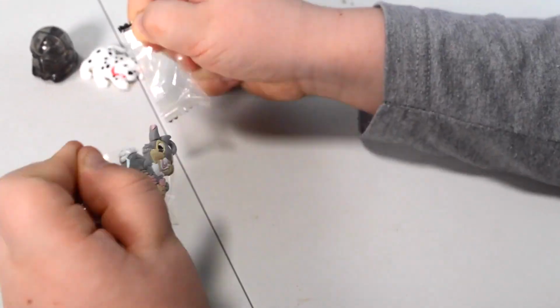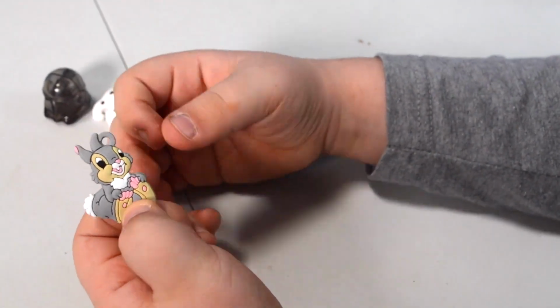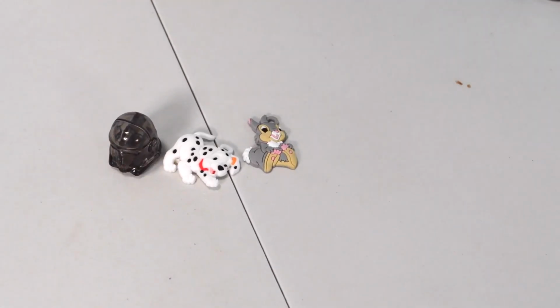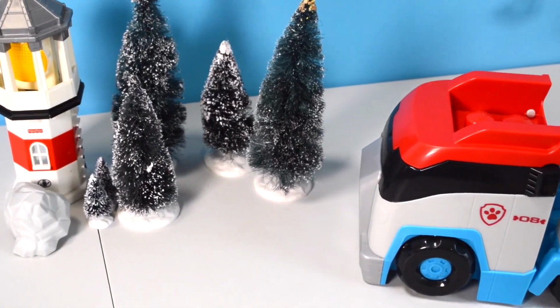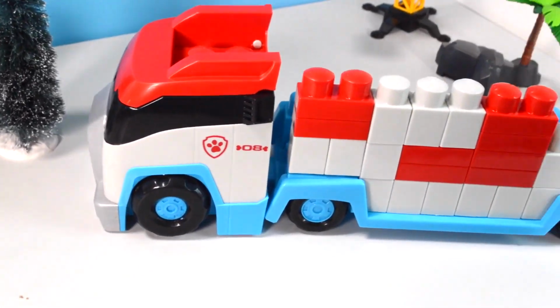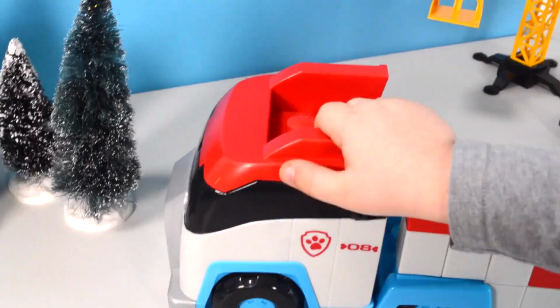It's another charm. Yahoo! You found me! Buddy bye! Cool. We have more to find. Two more. Very suspicious. What's that? How about you open the cabin of that? Is it in there?